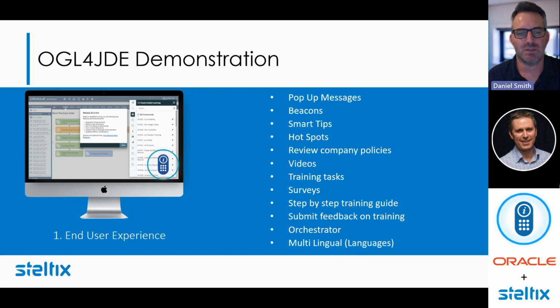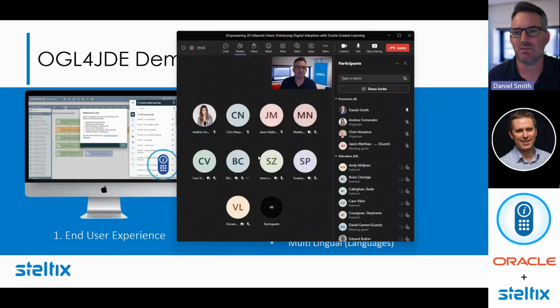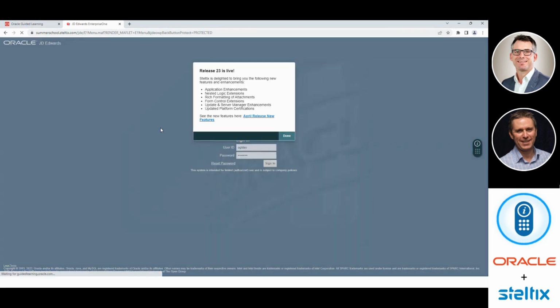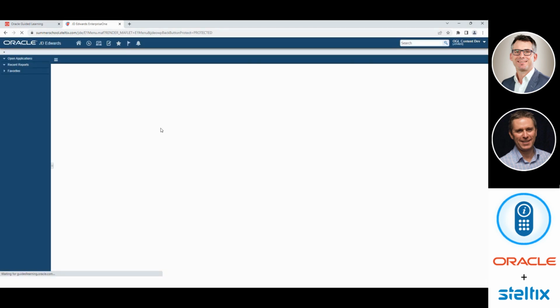So I'm just going to jump into JDE. I'll just stop via Teams to turn my camera off just to support the better consumption of the bandwidth. So hopefully you can all see a JDE screen in front of you. I purposely haven't signed into the application because I want to show you what the user experience is like when OGL is activated. So I'm going to sign in, and you'll notice a couple of things that are different through the sign-in process. So just bear with me a second as that loads the JDE application.